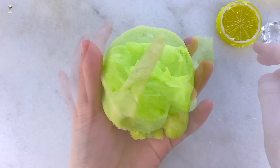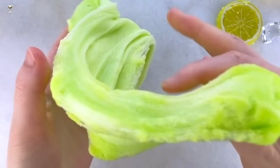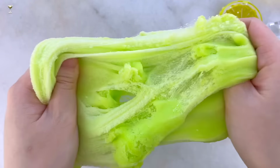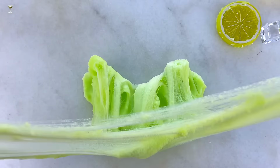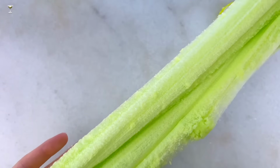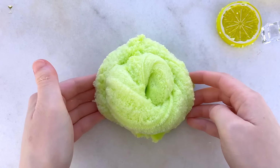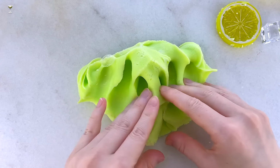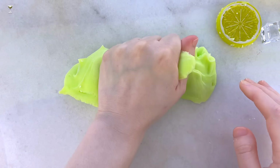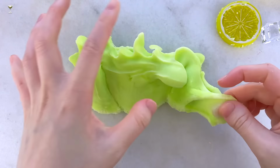So if you didn't know yet, icy slimes and cloud slimes don't really melt, but they do melt in their own way over time. If you let it sit in the heat or just let them sit for a while, they do become looser and softer, and you'll be able to see the difference when I show you the other icy slime. This one is a lot looser and easier to fluff up and drizzle. Doesn't make as much bubble pops, but still a really fun texture.